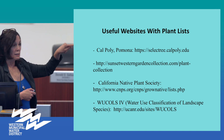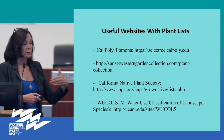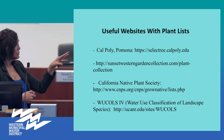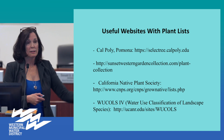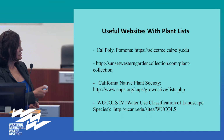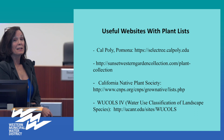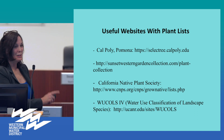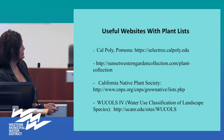And many architects are required to use WUCLS during their design phasing. That wasn't the original purpose of it, but that's one thing that has come of it. And I just wanted you to be aware that WUCLS is available and searchable as well. And then next month, Bob Perry will talk about his Inland Valley garden site that's very searchable and useful.